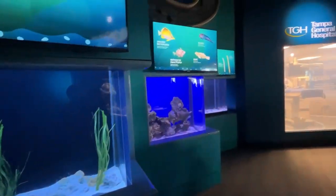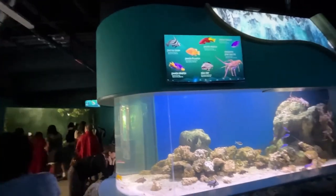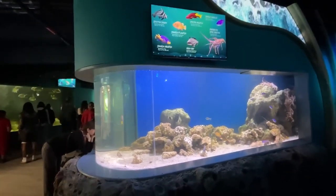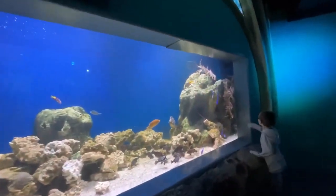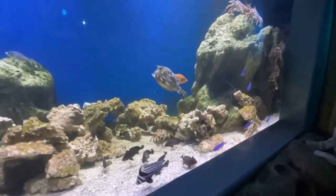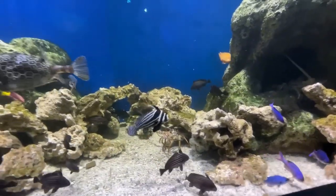And we've got some other fun fish over here. And this is more of the spotted shrimp. Let's see if we can find a spiny lobster. Oh, I found the lobster. You see? I found the lobster over here. Oh boy, you sure did.